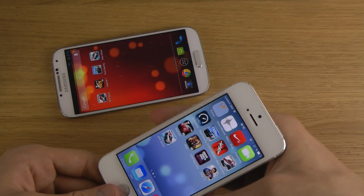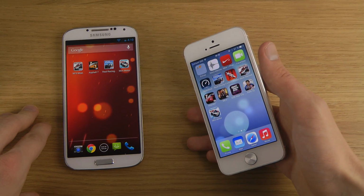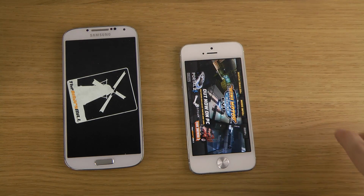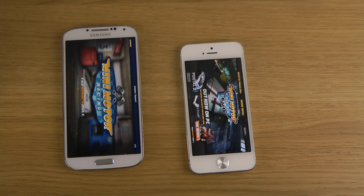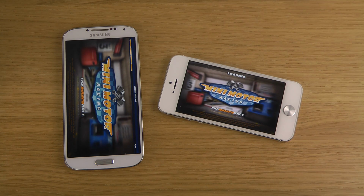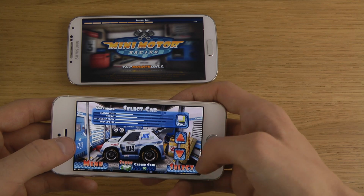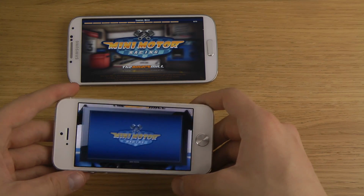And that's about it. I can probably also try out another game here. Let's see here if we can fire up another game. This, of course, is not as graphically intense, but it's going to be interesting still to see how they stack up in this little game. Skip this. Just do a quick little race here.